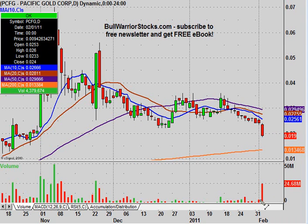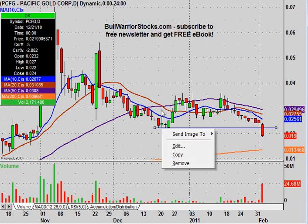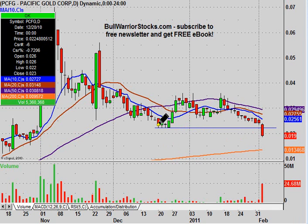Well, first, as I already pointed out, big volume there, but more importantly was the price action, and the price action broke through what was a very important level of support. If we look back here in mid-December, we had 4 days in a row, the price bounced right off of this level here at 0.022. So that was just a very evident level of support.